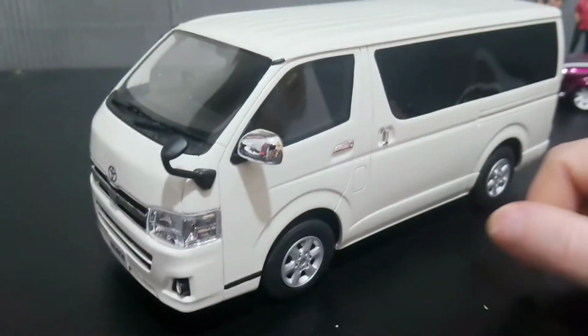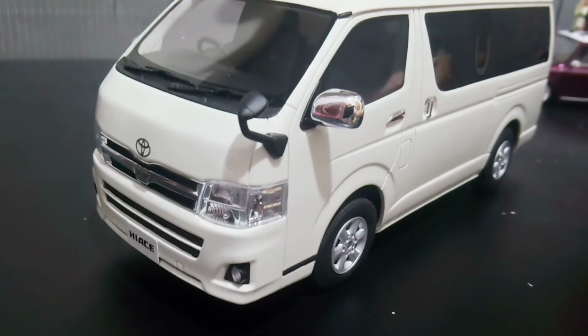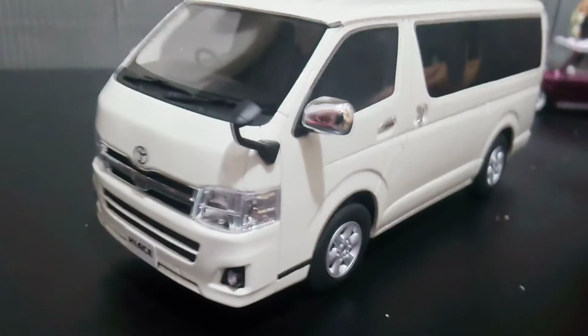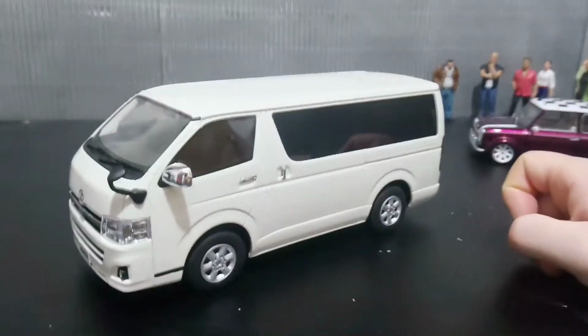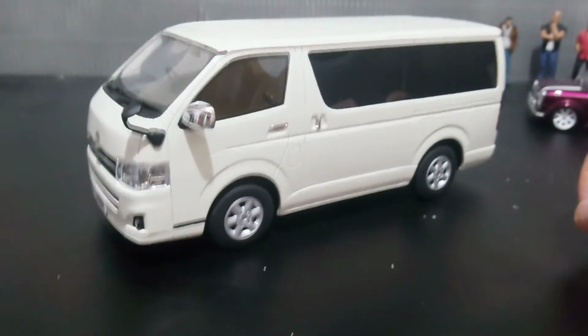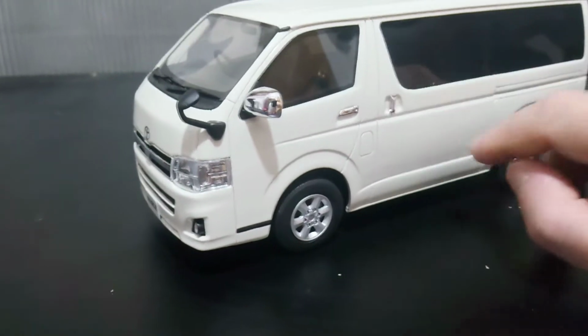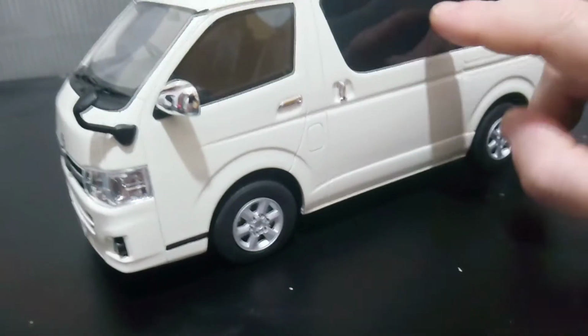again, sometimes the sealed model is nicer to look at, and at the end of the day it is a model. It's going to spend most of its time in the display cabinet. It's not a toy, you're not going to be playing with it, so we don't actually need the doors to open. It's just sometimes it's nice when they do.